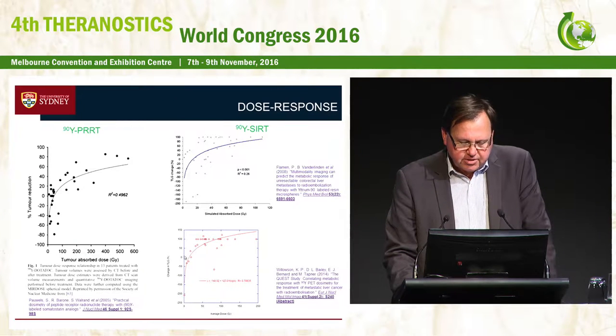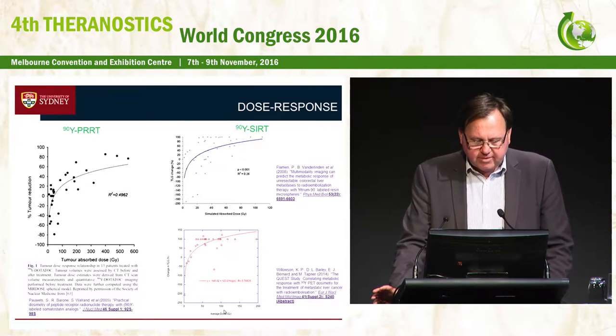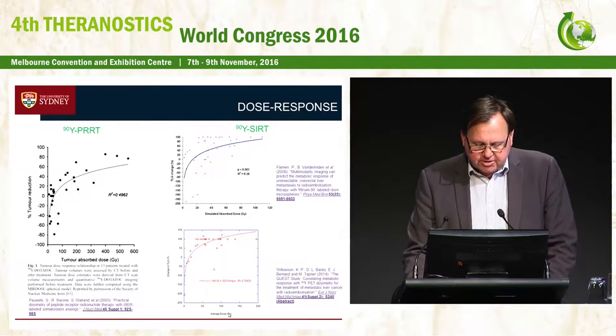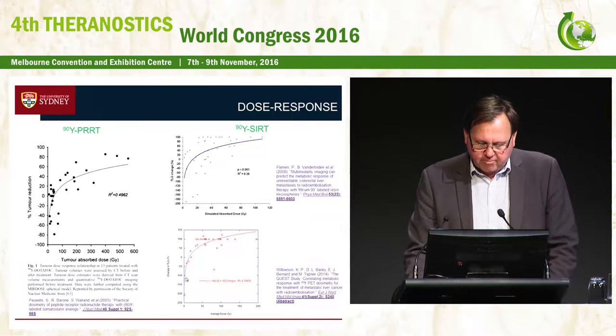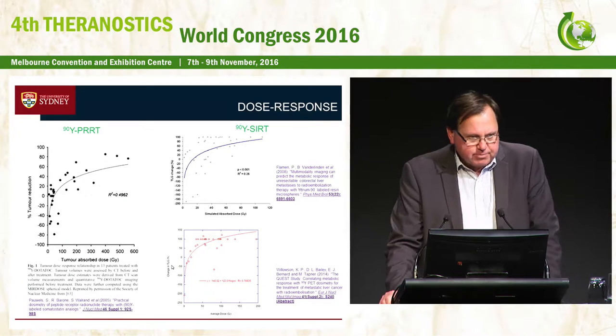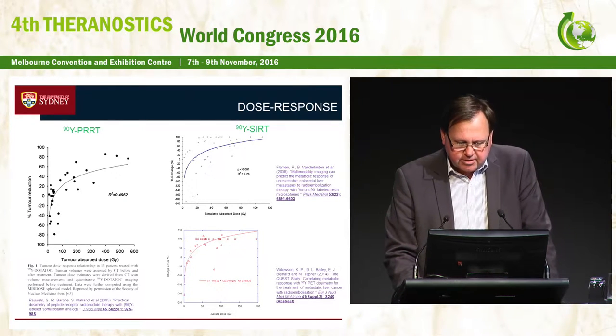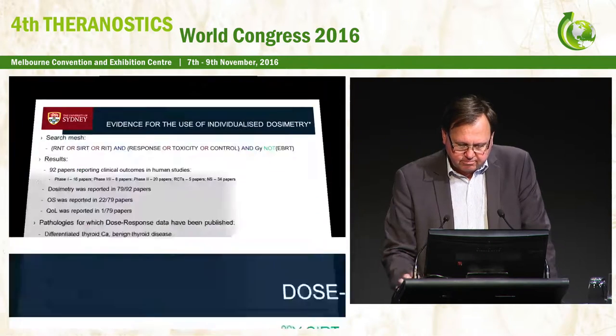And then we did a similar study. As you heard, you can image yttrium-90 quantitatively on the PET camera. So we actually measured the doses on the PET camera and related that to the same parameter, the change in TLG, and perhaps not surprisingly got very similar results to the Brussels group. So these are the sorts of things we're trying to establish.